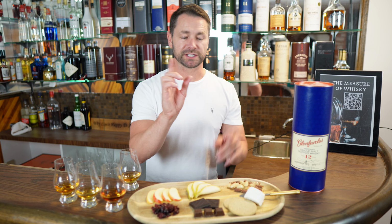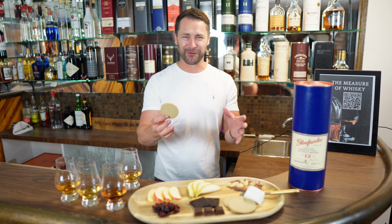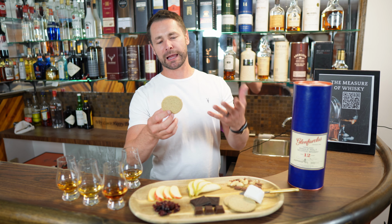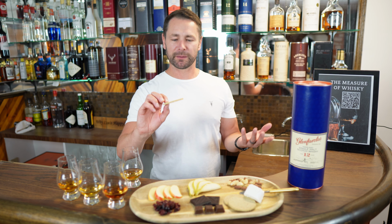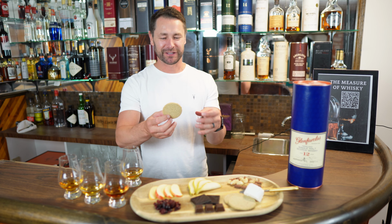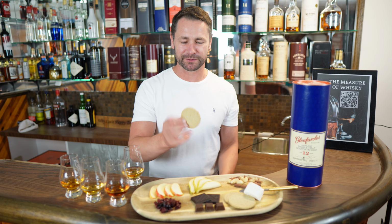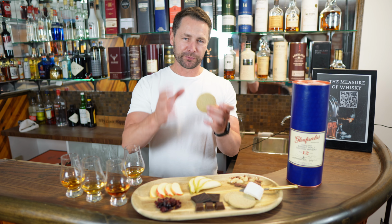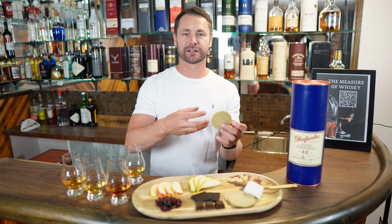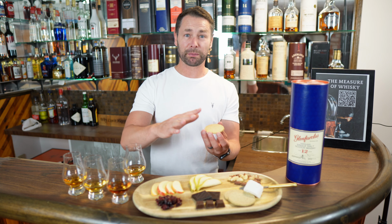Right, here's my suggestion. Oat cakes and goat cheese. Now, for those of you who are not sure what an oat cake is, if I was to describe an oat cake to you, it's probably the most boring and bland food implement that you could possibly imagine, and that's the beauty of it. There's basically no flavour. You might as well be eating cardboard when you're eating an oat cake. But the beauty of it is that it doesn't have anything that's going to influence whatever you're drinking or whatever you put on top of it. It's just so plain and it's so bland.